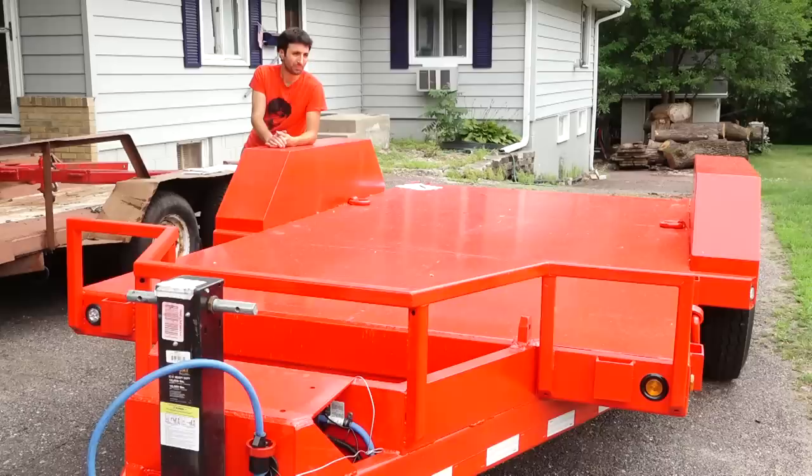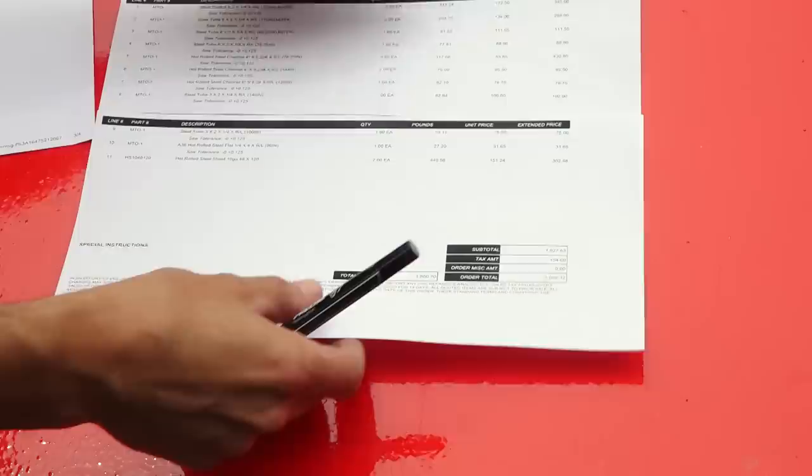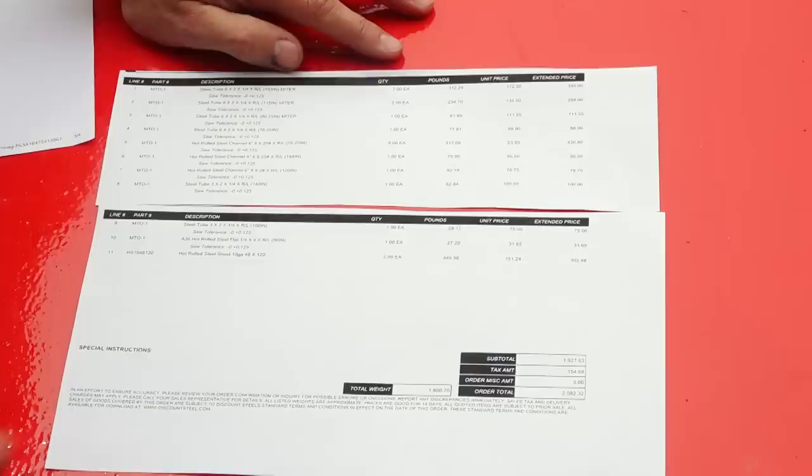Next, let's talk a bit about what I spent. Okay, I'm just gonna cover the bigger items since it's a little more exciting. So this is the main order for the steel. For the very first stuff I hauled here on the old trailer, this is the ticket for that. So you can see how much everything costs.